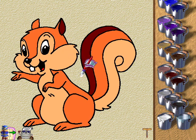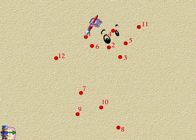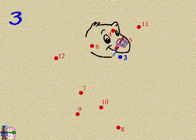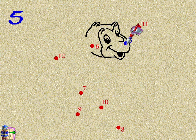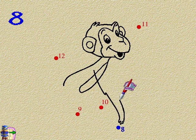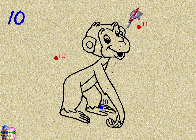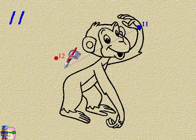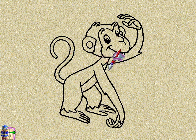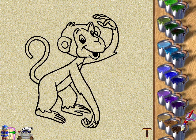One. Good. One, two, three, four, five, six, seven, eight, nine, ten, 11, 12. Where am I, Mommy? Nice job. Ready to paint? Grab any colors you like, then paint the picture.